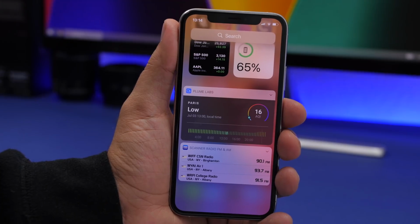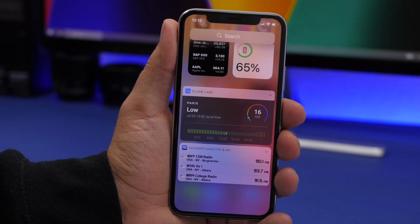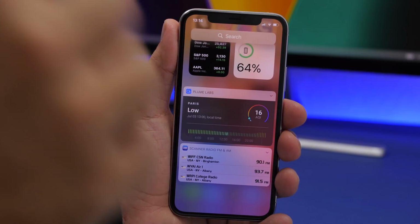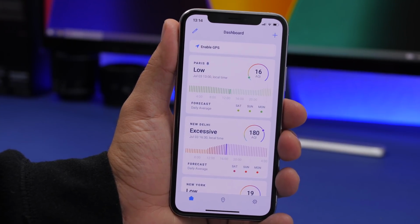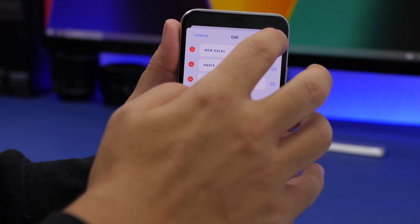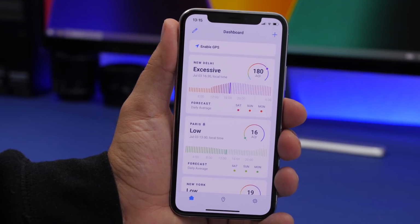Now if you go to the widgets panel, you will also get a widget which will show you the air quality for the city that you choose on the app. That would be the first city that you have on the list. You can see I have Paris here at the top of the list. You will see it on the widget. Of course you can change that by going to edit. You can rearrange and select which city you want to see on the widget of the app.